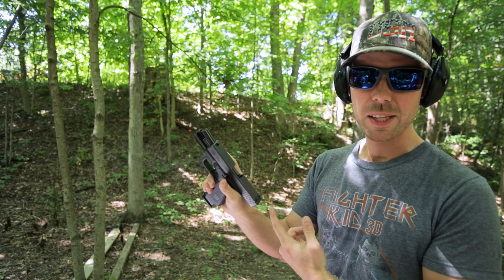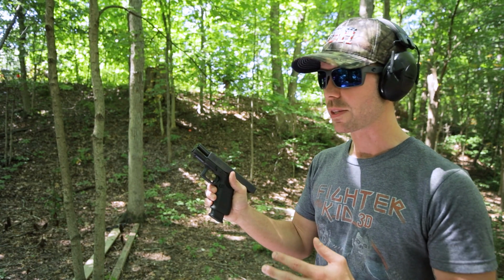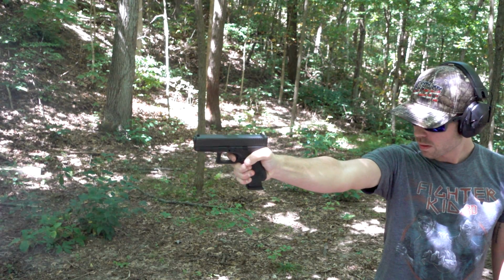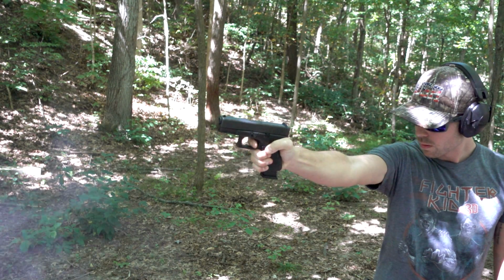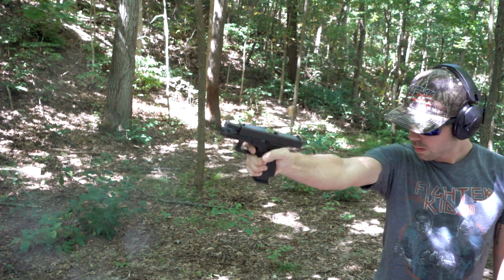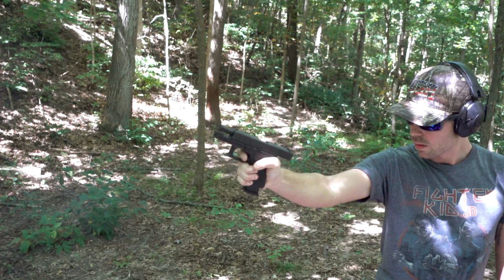The ejection in the Glock 23 I've noticed is kind of sporadic. Like sometimes they hit me in the face or land on top of my head. It works, it's never had a problem, but it does eject a little different than the Glock 17. 45 ACP, Smith & Wesson Shield.